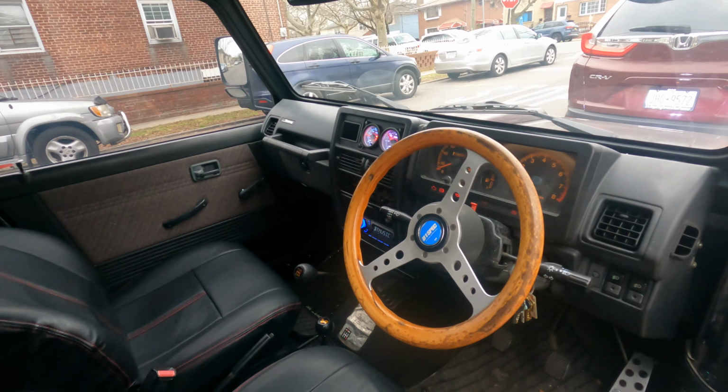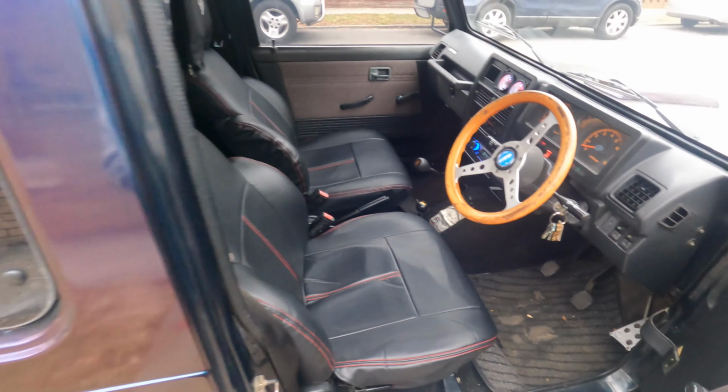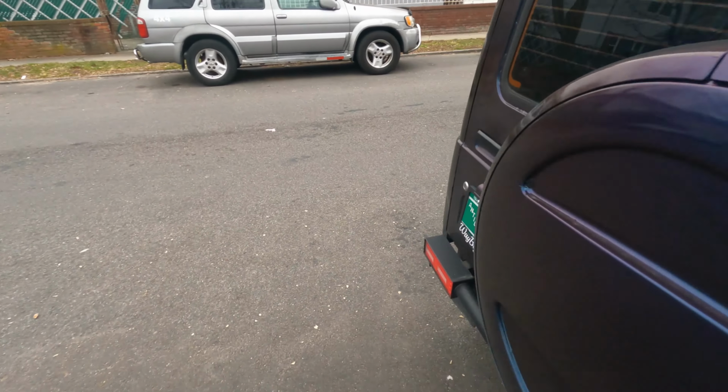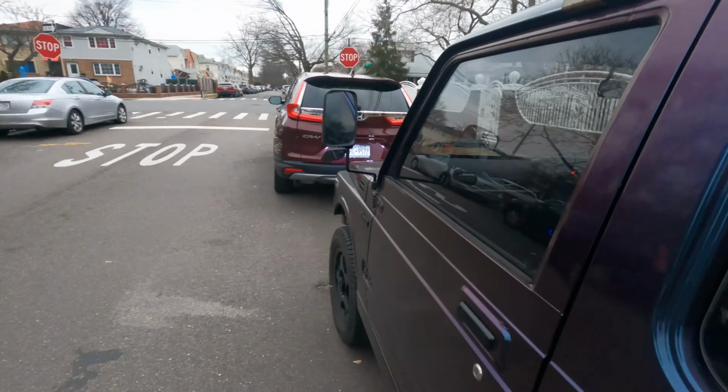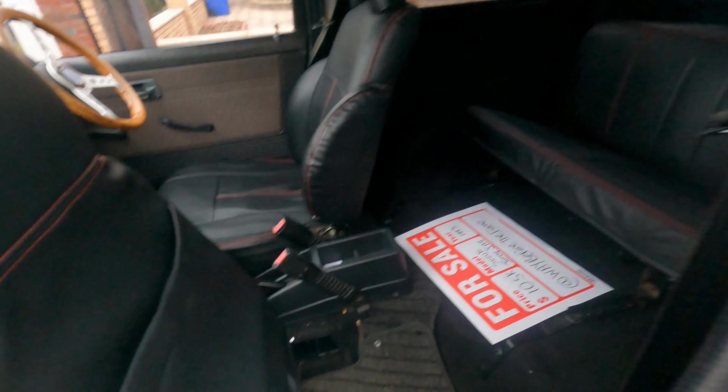There's not really more I can show you here. I guess I could start the car, but I'll do that after I get to the back, just so I can show me popping the hood with the car off and then with the car on. So you would just come back here.